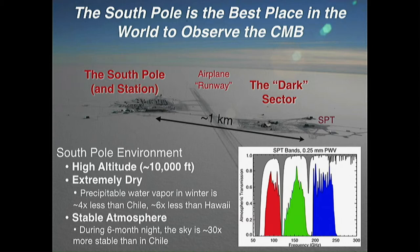If you measure the quality of the atmosphere in terms of the precipitable water vapor in the wintertime, it's a factor of several less than Chile or Hawaii. So there's just much less water vapor.